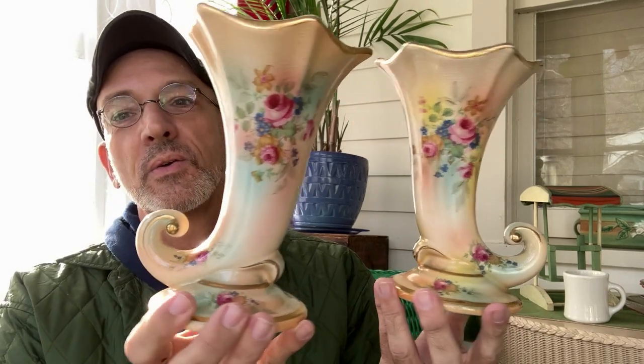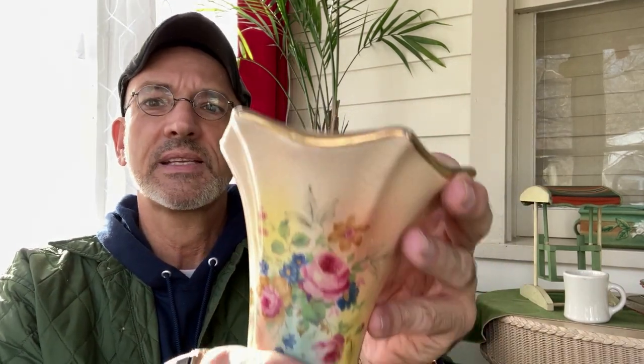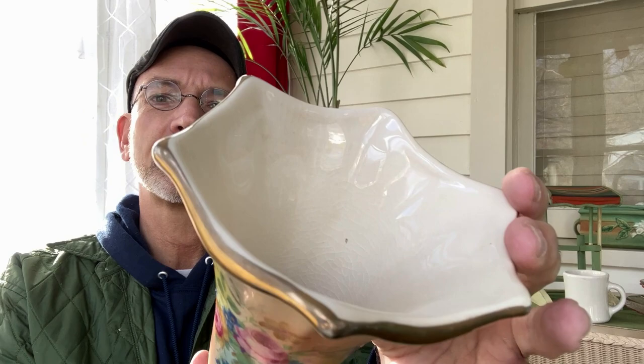Aren't these just charming? That's only one. Ooh, one is good. Two is even better. Oh, the sunlight is behind me. I should be turned this way so you can really see them. American made, no doubt, unmarked. Beautiful pottery horns, cornucopia horns, and just the pair is fantastic. Look at the beautiful colors.